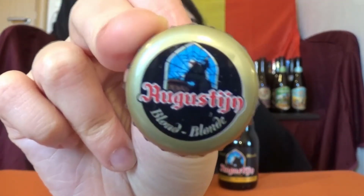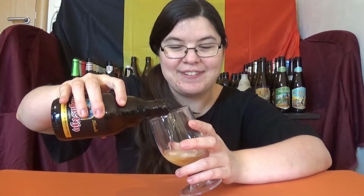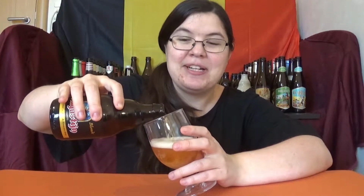Here's the bottle cap. I really like this bottle cap. The artwork is very stunning. I appreciate the effort that Belgians put into creating the artwork for their beer. It's a blonde. It's made by Steenberge brewery and it comes in at 7.5% ABV. Did I mention it was a blonde?